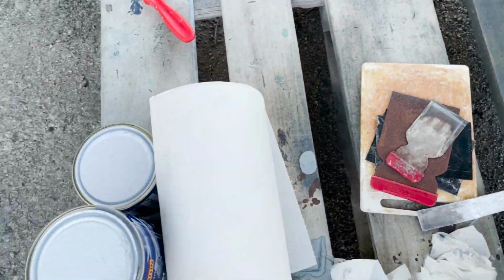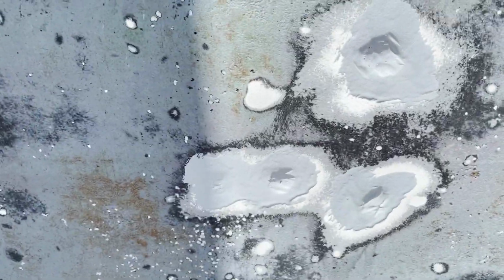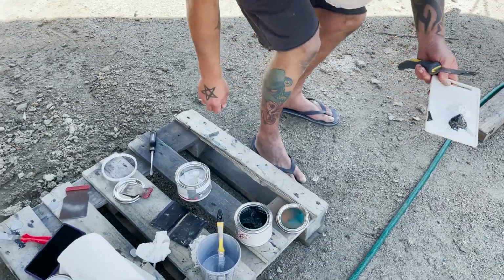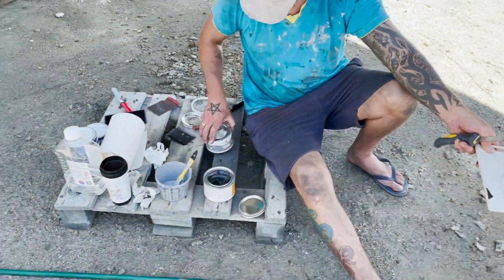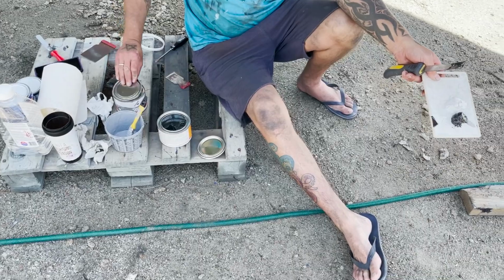We're going to mix up now. We're doing some mixing, and we're going to fill these holes. We've done the undercoat, and we're going to put the filler on. What is it? One part, one part. What's it called? 1 to 1, you know, like the old phone company. Right, 1 to 1, and you're mixing it.